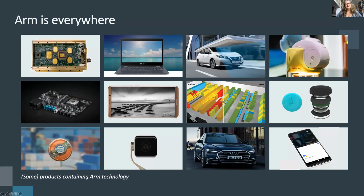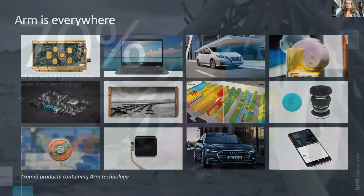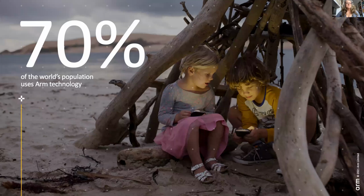There's another car there. I quite like cars. So this is an Audi. This is an Audi A8. And the majority of all the electronic systems used in that car are run by the products that we design and that our customers buy and then build. So for anything from the electric windows to the engine starting, it's all run by the computer technology that my company designs. So it's quite surprising that you will actually find Arm designs in about 70% of the world's population's use of technology. That's a massive number.